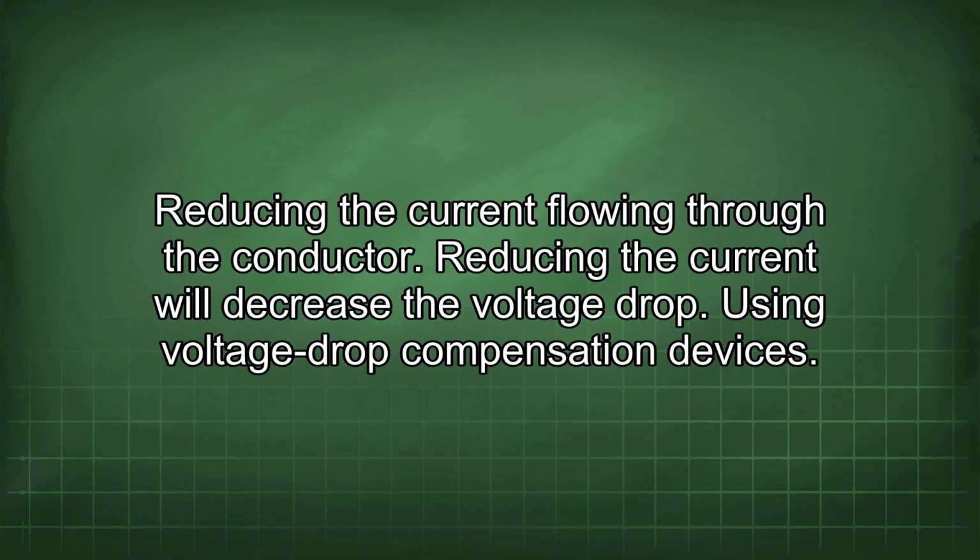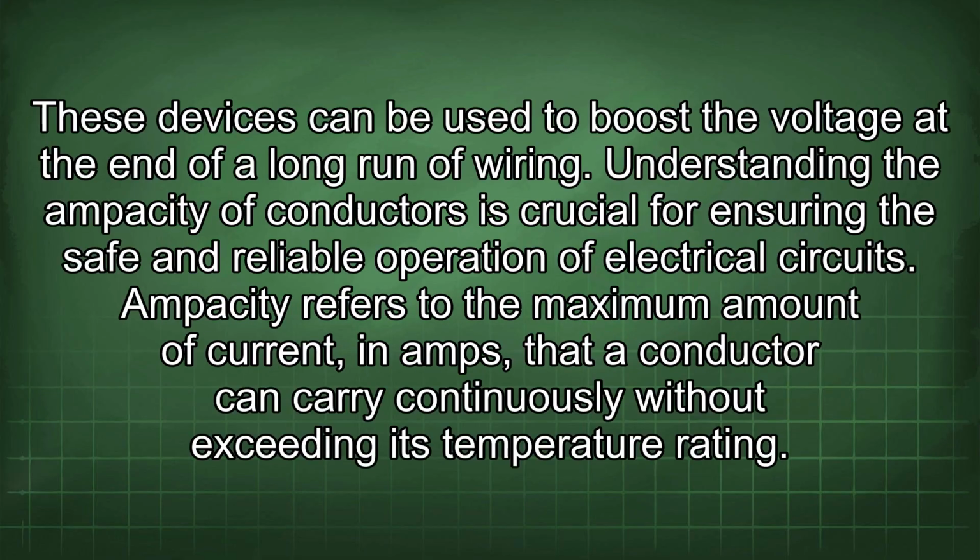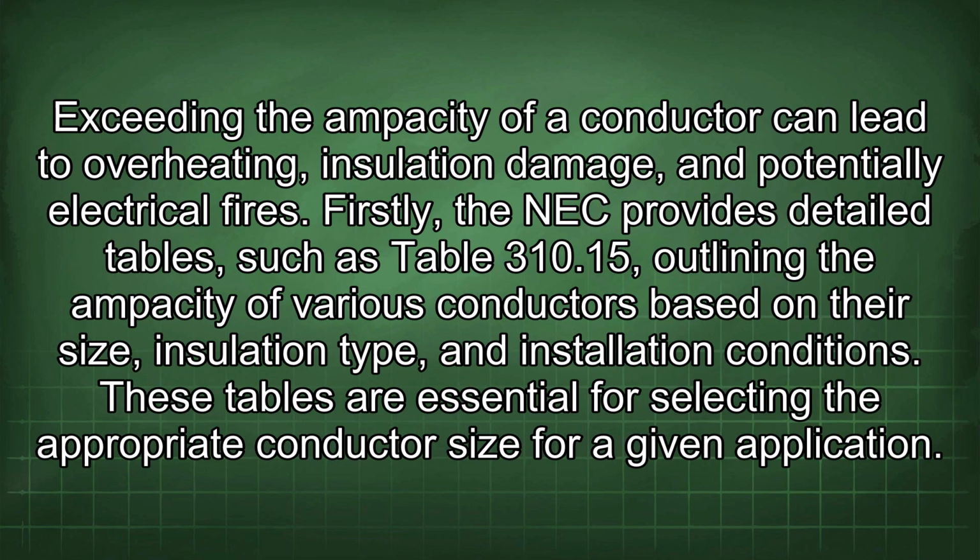Using voltage drop compensation devices. These devices can be used to boost the voltage at the end of a long run of wiring. Understanding the ampacity of conductors is crucial for ensuring the safe and reliable operation of electrical circuits. Ampacity refers to the maximum amount of current, in amps, that a conductor can carry continuously without exceeding its temperature rating. Exceeding the ampacity of a conductor can lead to overheating, insulation damage, and potentially electrical fires.